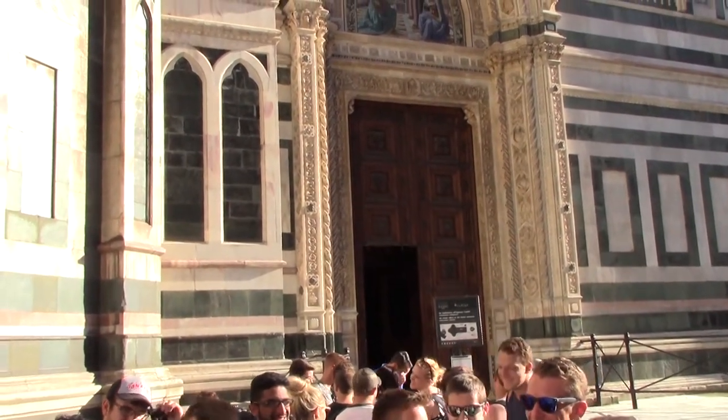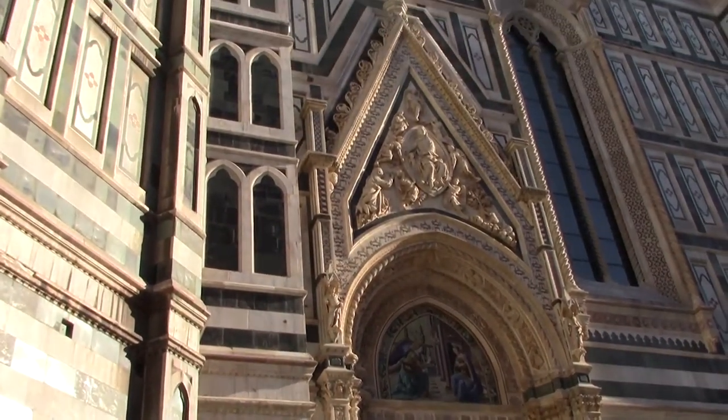Ten minutes prior to your scheduled date and time, line up to the door marked cupola to the left of the Duomo.